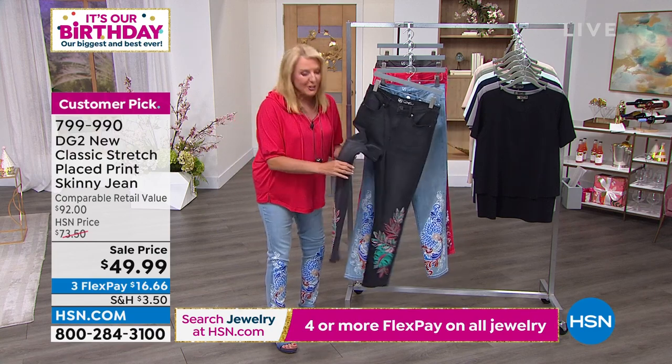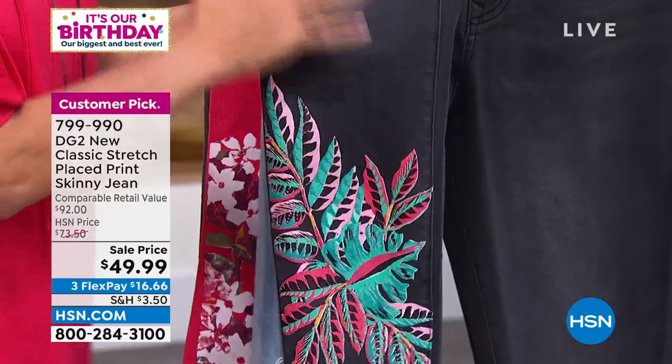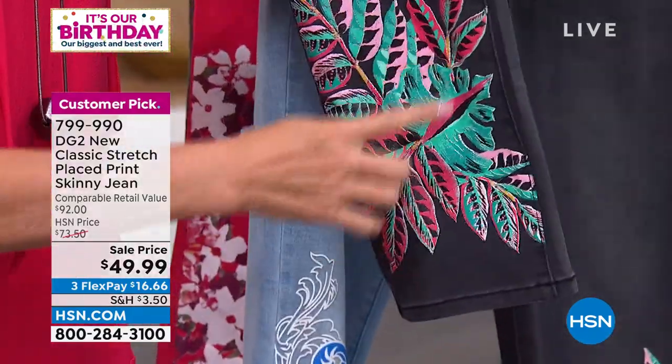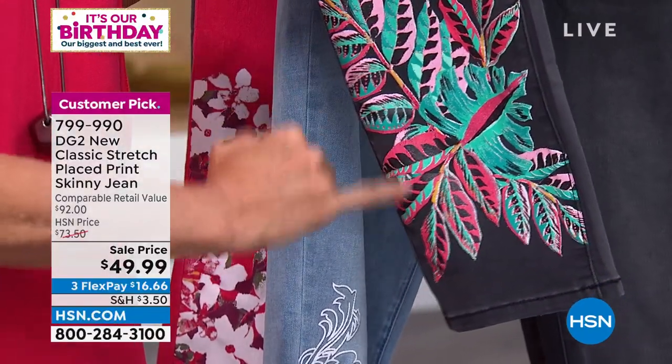Here we go. And I'm actually gonna show you the designs at the same time. So this one's gonna be your black, and you can see it's kind of a washed down black. But check out those colors, from mints to pink, some rosy red colors in there. We even have a little golden tone and yellow.